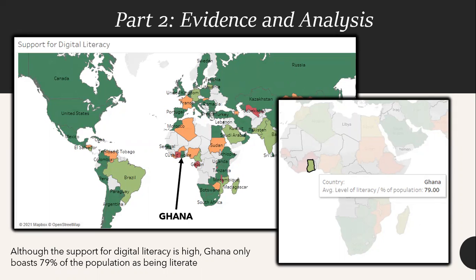Although, even with all of that support, only 79% of the population of Ghana is actually literate. So we seek to take advantage of that support system, especially from the government and government programs that we want to assist with, and really try to help the people of Ghana to raise their level of literacy.